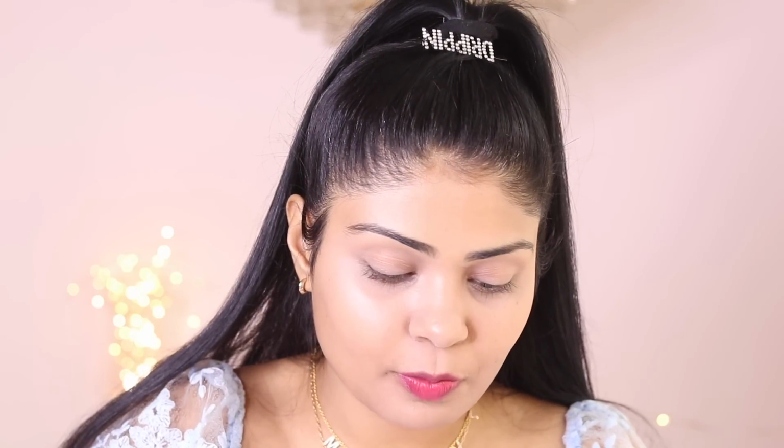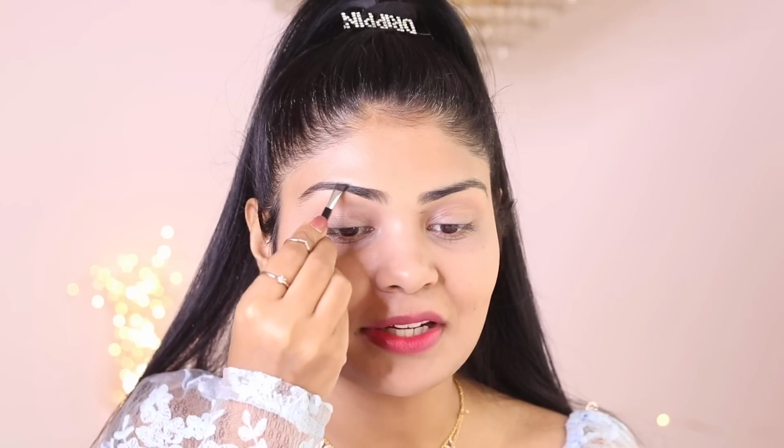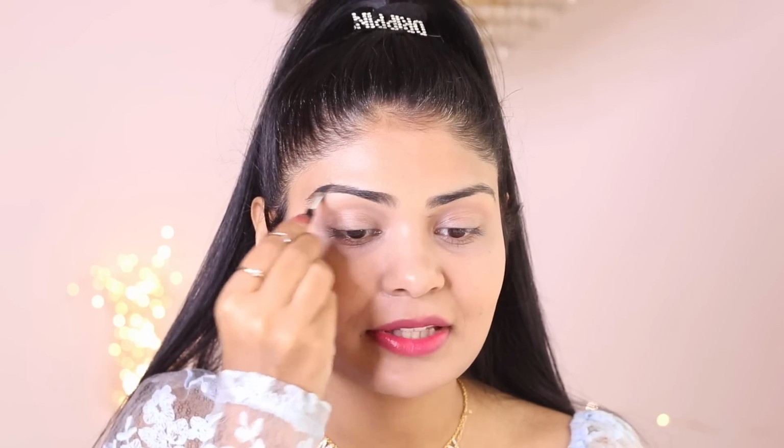Okay, so before moving on to my eyes, I'm gonna do my eyebrows and I'm using the Wet n Wild eyebrow kit. This is for 499 rupees, under 500, and I have so many high-end eyebrow kits, but this one is my favorite. Like, I use it all the time in all of my makeup tutorials. So I'm gonna show you what a huge difference it makes. So I'm going to do my right eyebrow first, and then you will see the difference between my left and right. It really shapes your face. So first I start from my middle, this arc.